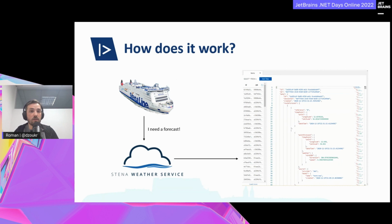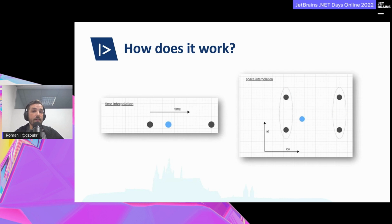As I said, sometimes we don't have all the data. Sometimes when you ask providers for some forecast, we get what we call holes in the data, where the weather service tries to interpolate the missing values. We use vector interpolation for wind and current, scalar for waves, and interpolation happens both in time and space. So we are able to calculate missing values if, for example, it's 1 hour and 10 nautical miles away.